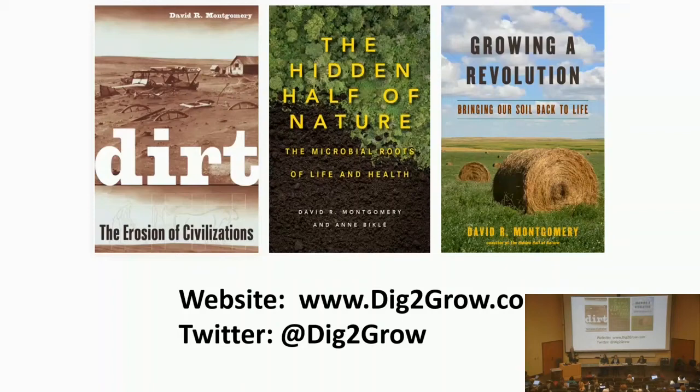Dirt basically looks at the way soil erosion undermined ancient civilization. The Hidden Half of Nature looks at why soil life, microbes, fungi, bacteria, worms, and so forth, are critical for sustaining soil fertility, how that all works. And Growing a Revolution is how that all works in agriculture.